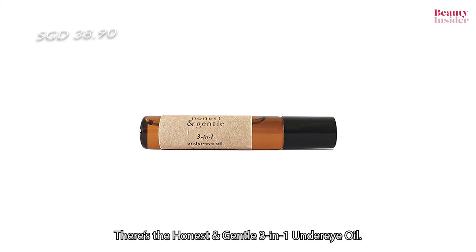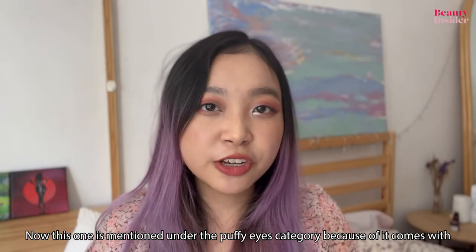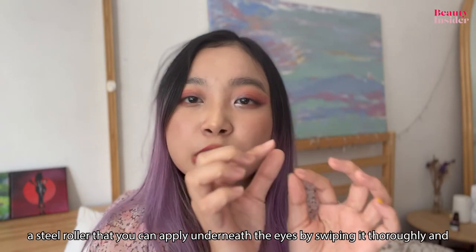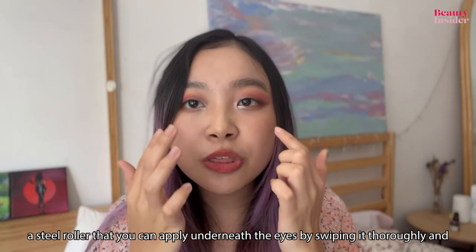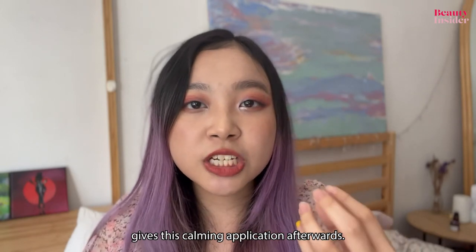There's also the Honest and Gentle 3-in-1 Under Eye Oil. Now, this one is mentioned under the Puffy Eye category because it comes with a steel roller that you can apply underneath your eye by swiping it thoroughly, and it gives this calming application afterwards.